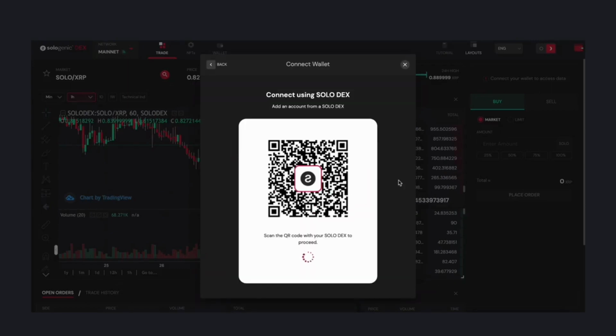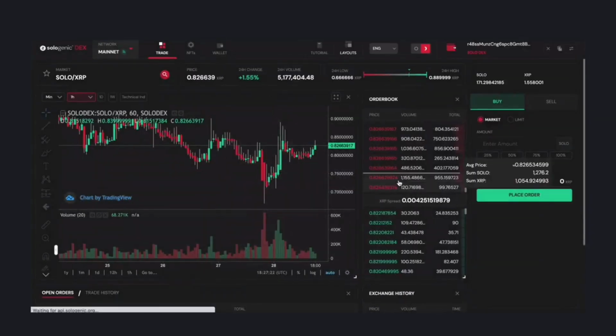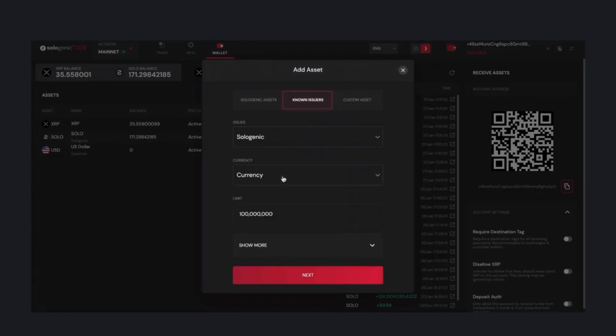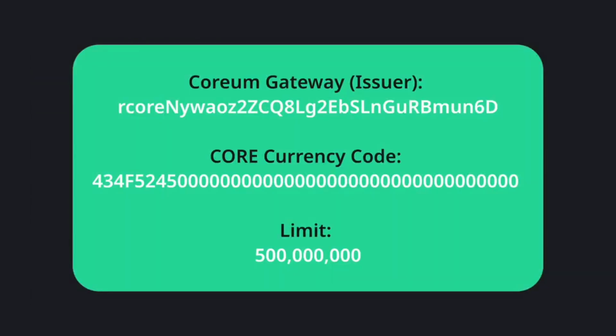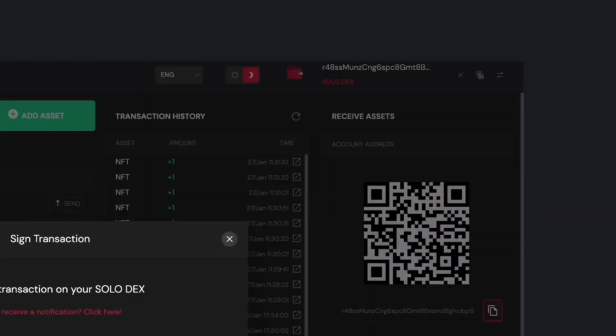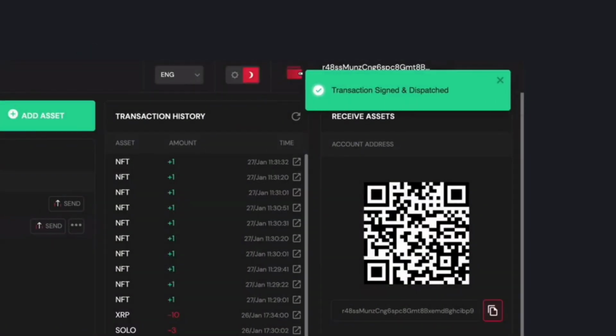Once your wallet is connected and has been activated, head over to the Wallet tab where you can see your assets. Go ahead and click on Add Asset and insert the following information. Once the transaction is signed and validated, you will notice that now you have Core in your assets dashboard and its status has changed to active. You can now send and receive Core tokens to your wallet.